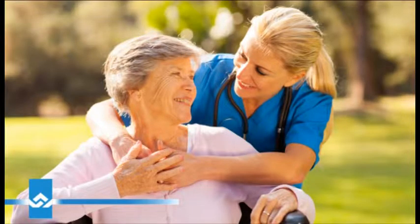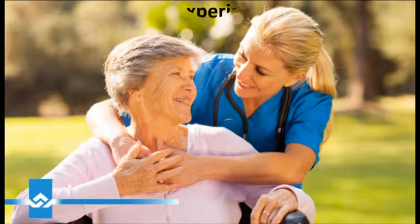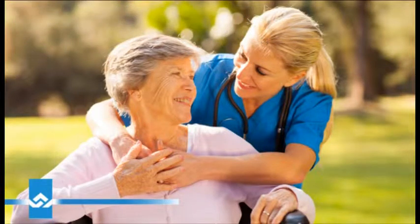If you choose to live outside of your employer's home, you're considered no longer to be part of the Live-in Caregiver Program and you'll need to apply for a new regular work permit, and your current or future employer will need to apply for a new Labour Market Impact Assessment before you apply for the work permit. The work you do on a live-out basis may still count towards the work requirement in order to apply through either the Caring for Children or Caring for People with High Medical Needs pathway.